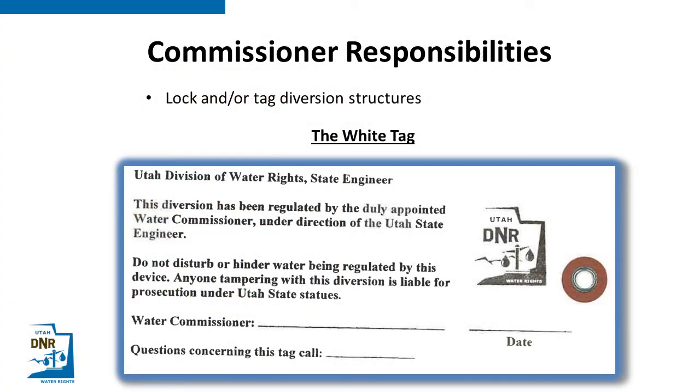On any given day, our commissioner is figuring out how much water is there, who wants water today, how much water that user may be entitled to. And that's actually the easy part. But then the commissioner has to make it so. In other words, they have to communicate to every water right holder how much they can take and then go verify that they're taking only that amount. Commissioners drive out to diversions and read the measuring devices and actually turn the headgates up and down.